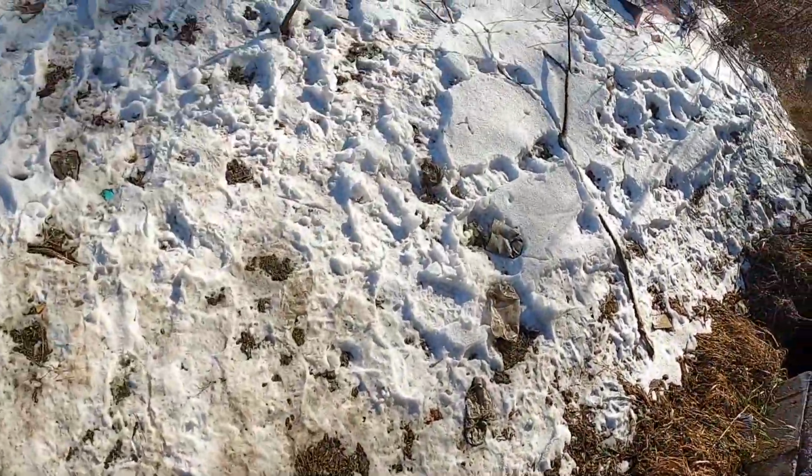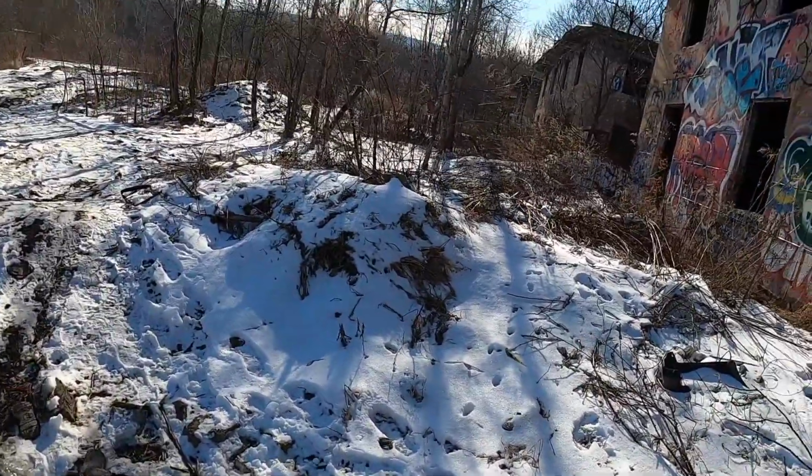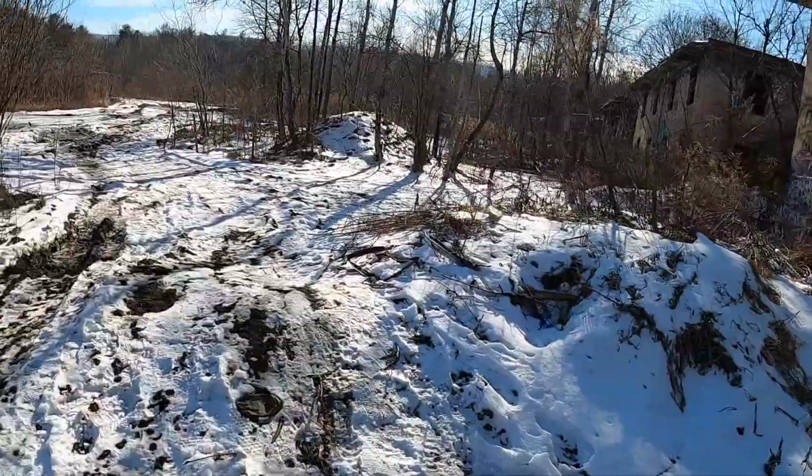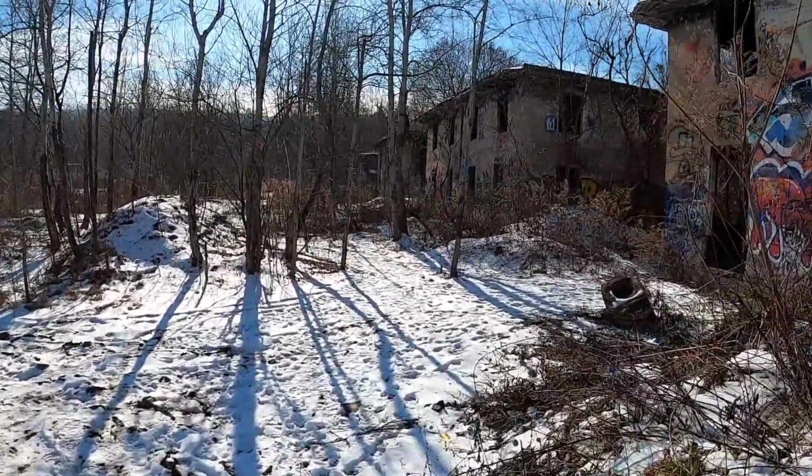Case, perfect, like a paintball gun or something. Can't be a real gun because it's plastic, real cheap plastic, so it's perfect for something like a toy gun. A few more buildings we can check out before we start heading out of this little village and back towards the car. We're gonna check out these over here.